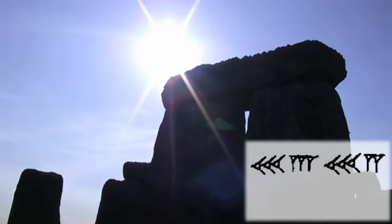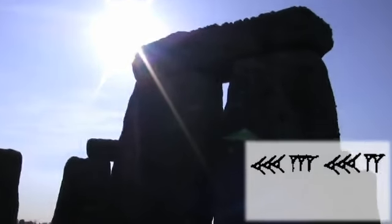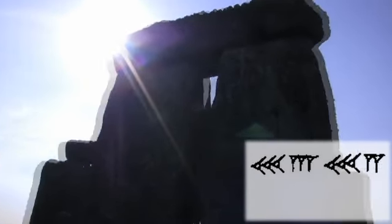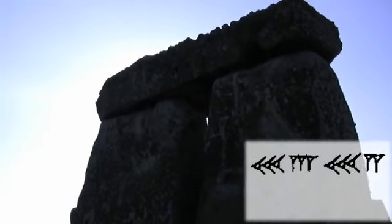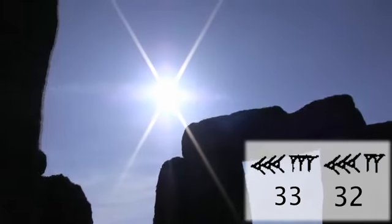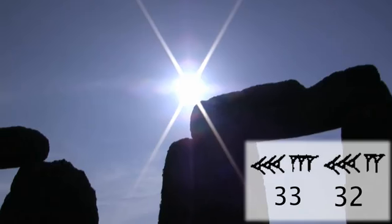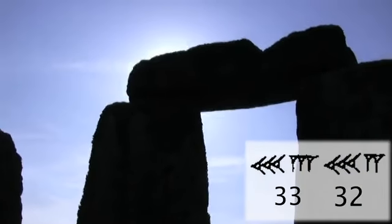Presented here are the symbols found at the base of the heel and trilithon stones, as rendered by the 3D imaging process used to enhance the aged and worn-out carvings. What you are looking at is a variation of the very first Sumerian numerals used by the human race. These Sumerian-based symbols represent the numbers 33 and 32 in that order.